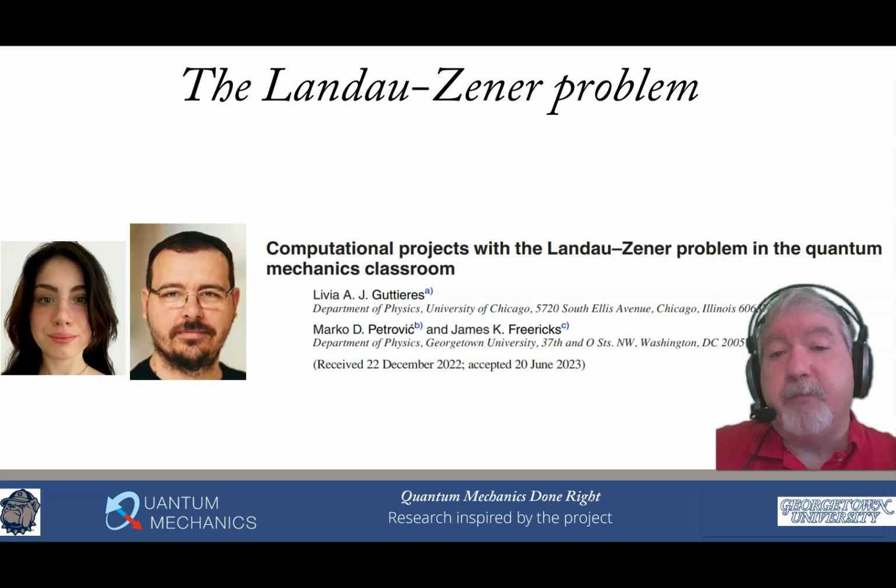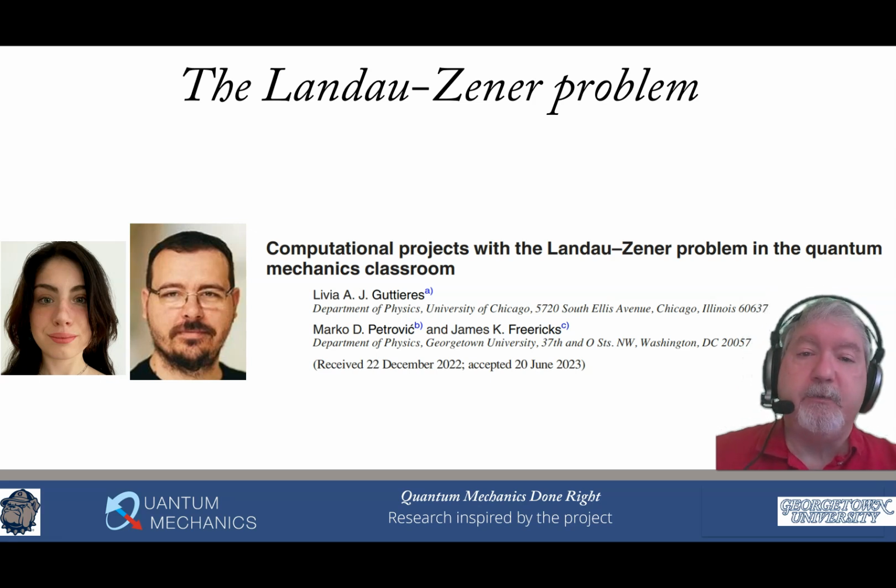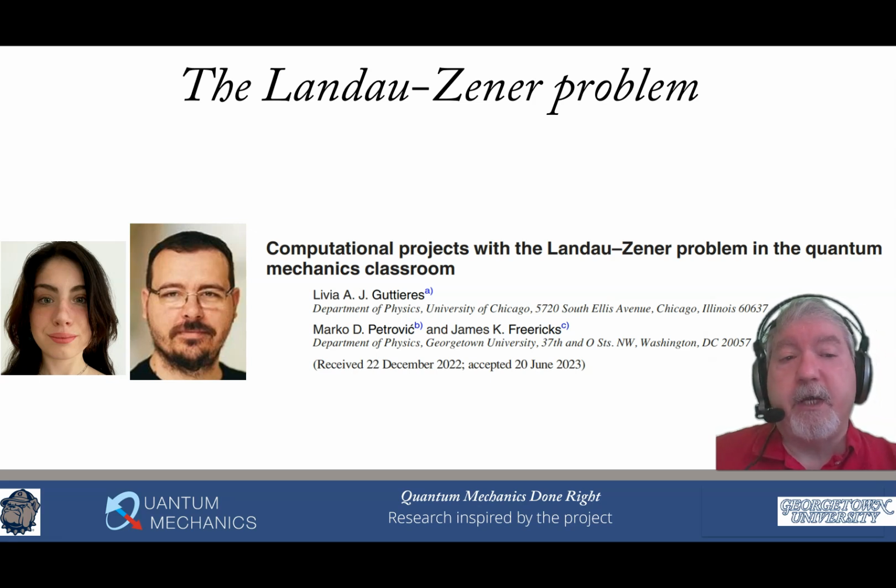Next up was a numerical project. This was a project that was done with Livia Gutierrez and Marko Petrovic. And this is a really nice project where we had to combine both computational methods that involved working with numerics along with perturbation theory to properly handle the infinite time limits of the time evolution in order to get accurate results. And it's a really nice way of putting these two ideas together.